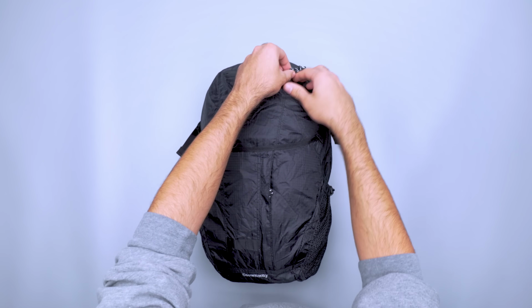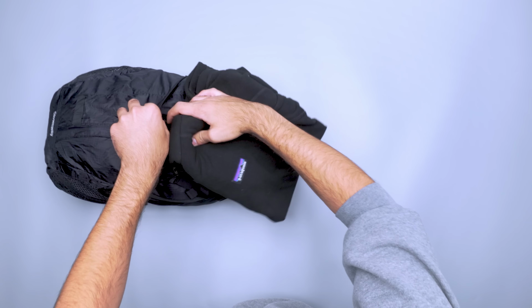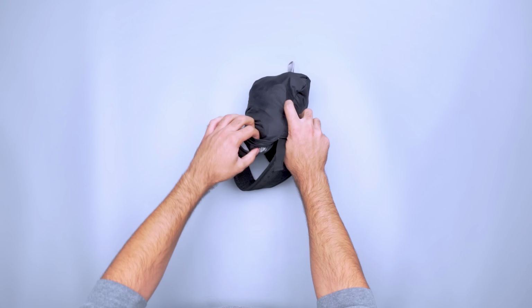For quick access to small gear, there are 2 zippered pockets on the outside of the pack. There's also what L.L.Bean calls a shove-it pocket, which is great for storing extra layers. However, since there's no way to secure it, it is not a great place for your wallet, keys, or travel documents. When you're ready for your next destination, unload everything back into your main travel bag. Then pack up the Stowaway Day Pack and hit the road.